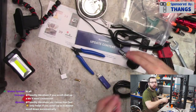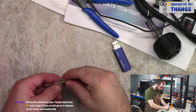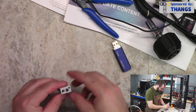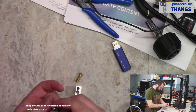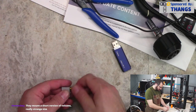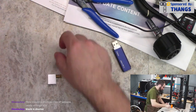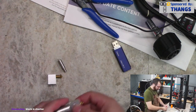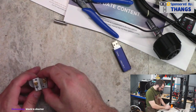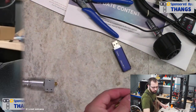Okay, so this is the heater that came with mine, or the block. So here's the nozzle. There's the nozzle break. So it's PTFE lined. So the one I have in there right now is PTFE. So there's the nozzle, but yeah, it's the same size it looks like. No, is that the same size? I don't know, I'll have to take it apart. But here's a volcano. So that is not a volcano block. Yeah, that's not a volcano. So it doesn't come with a volcano. Huh.